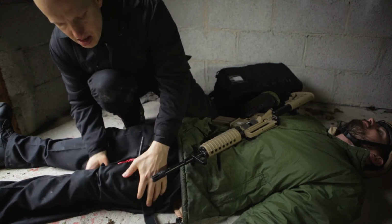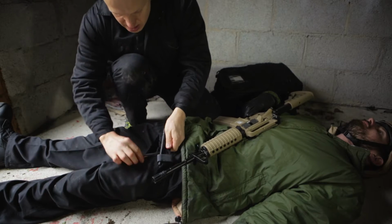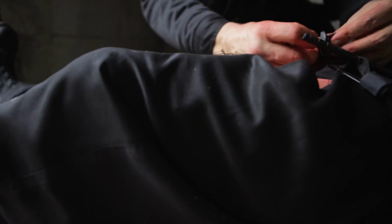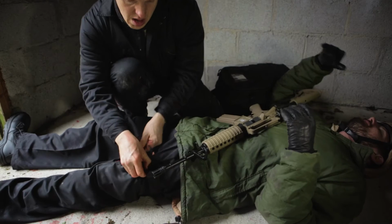Siting the tourniquet is extremely important. So we're looking to place the tourniquet as quickly as possible, around about 5 centimetres above the wound site, and then tighten it such that it stops the bleeding. This can be extremely painful, but hopefully will be effective.